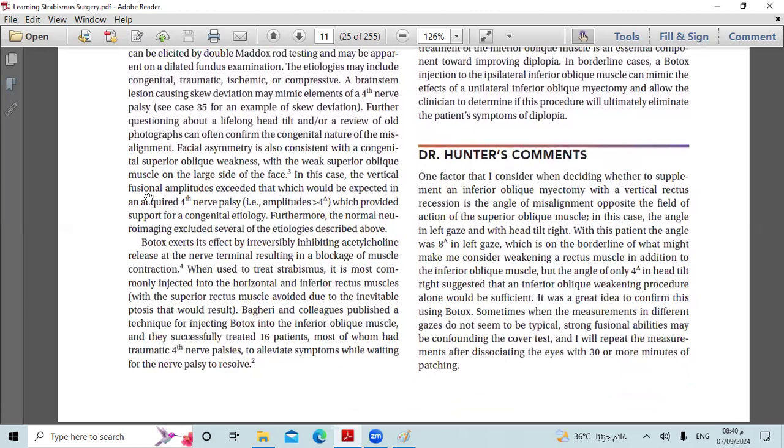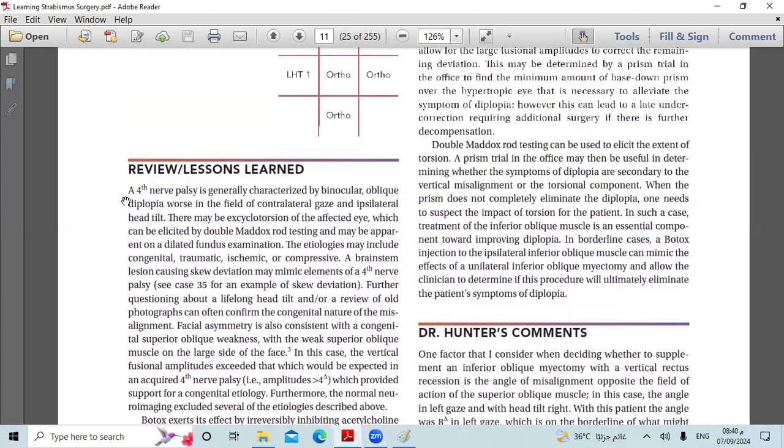Hunter's comments now, I think. Dr. Muhammad, do you want to make any comment before I continue? Okay, I have some comments on skew deviation.